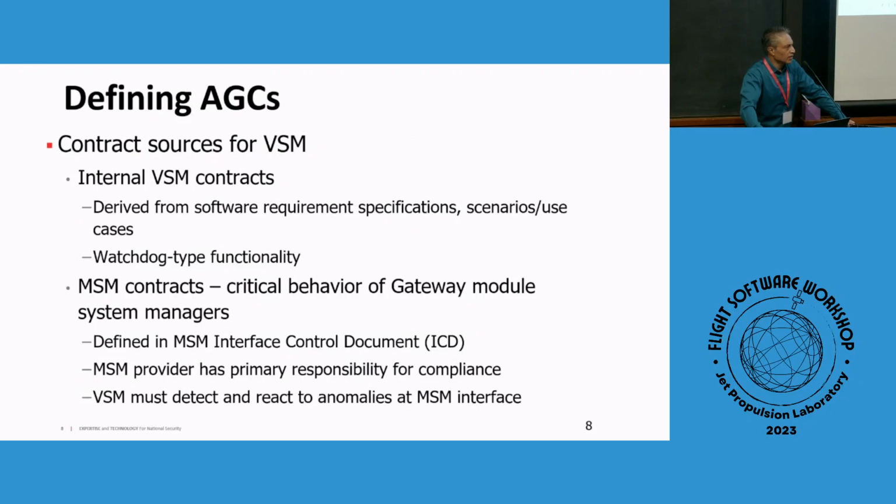On VSM, we have internal contracts that define the interactions between the applications or components that make up VSM. We also have contracts between VSM and other external entities, primarily MSMs. The sources for those contracts vary. In the case of internal contracts, they are derived from requirement specifications and different scenarios and use cases. You can essentially think of those as watchdog-type functionality for the VSM software. The MSM contracts are defined in interface control documents, and primarily it's the responsibility of the module provider, the folks who deliver the modules and the module software, to ensure that their system and subsystems comply with those assumed guarantee contracts. However, there's also an onus on VSM to monitor those contracts, detect if there are violations, and take actions.